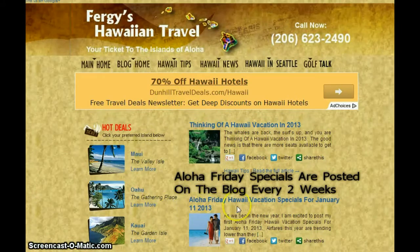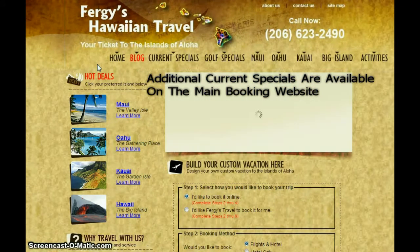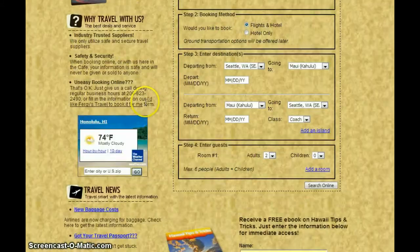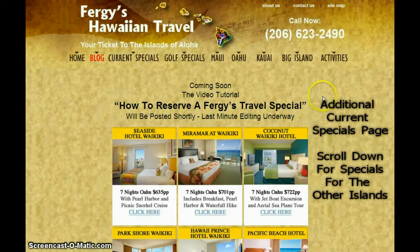These specials actually utilize the same wholesaler that powers my main website. The difference is that the booking platform looks a little different from the one you see when you use my main booking widget on my main website. And the specials don't show up in the results for each property when you do a normal search on my main website. Because of that, several of my regulars said this caused some confusion.